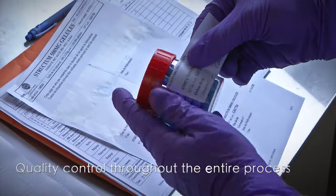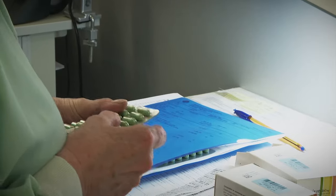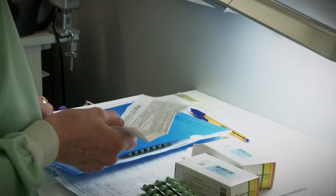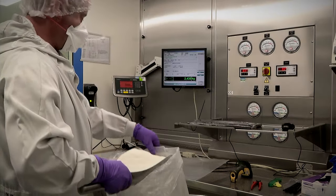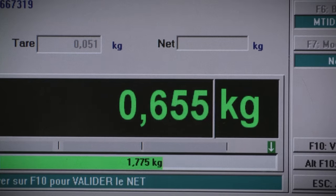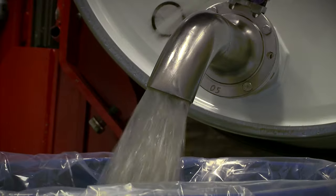Throughout the manufacturing stage, numerous tests are performed on the drug to ensure perfect compliance with the production process and with the codes of good practice issued by the health authorities. All raw materials required to manufacture a production batch are weighed for all site workshops and different pharmaceutical forms.